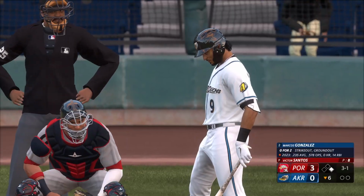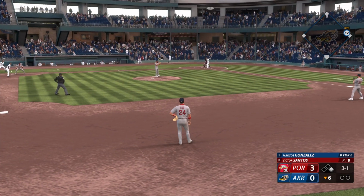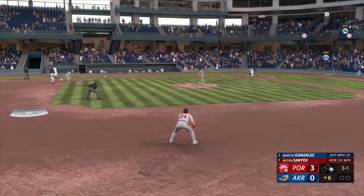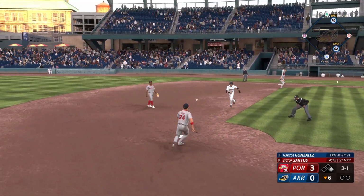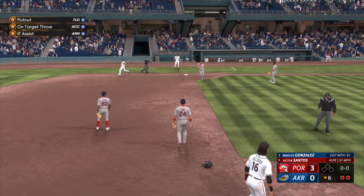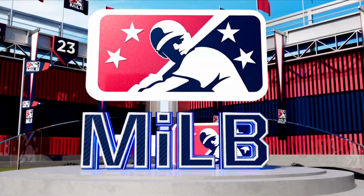Now the third baseman, Marcos Gonzalez. This needs to be another double play, ideally. On the ground to first. Fired to second. Back to first, double play. 3-6-3, nicely done. For me, that's one of the toughest double plays to turn on the infield.